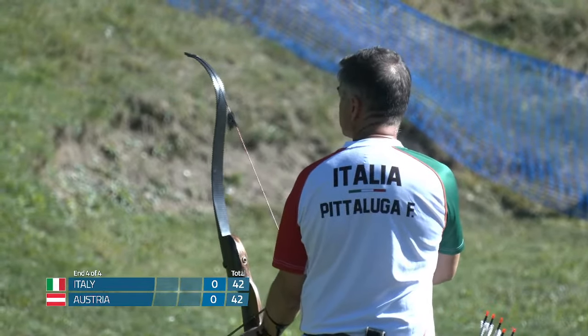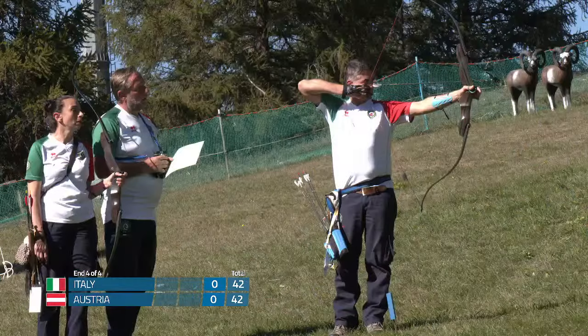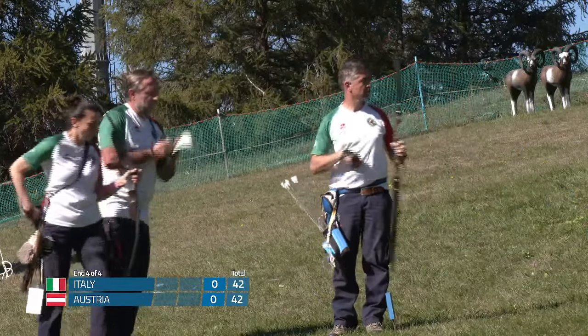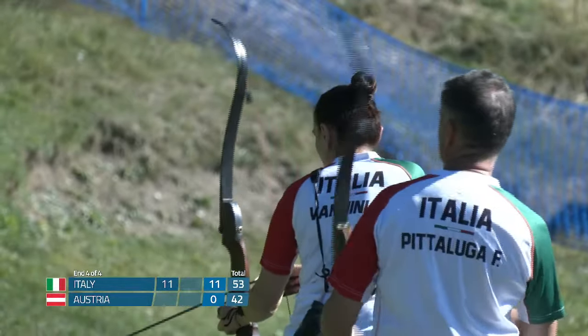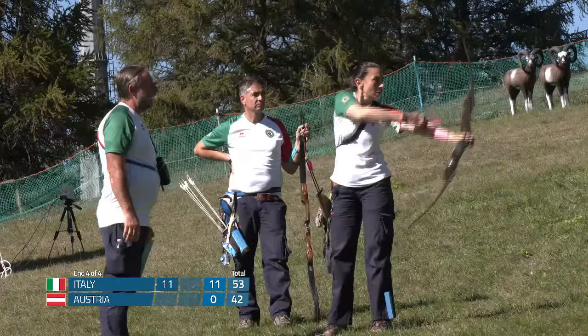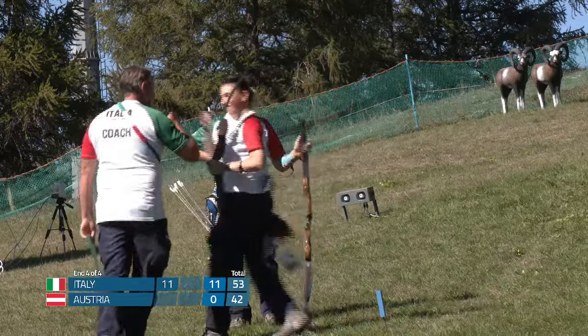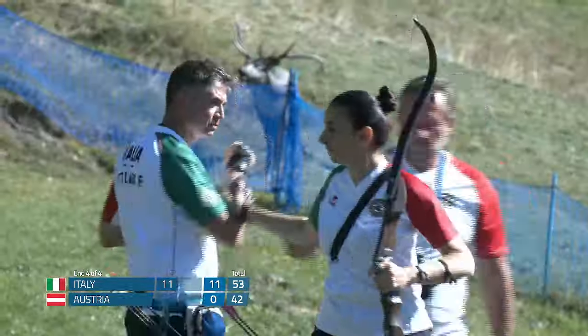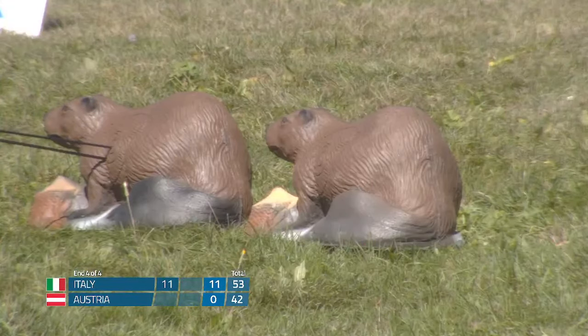So Fabio shooting first, maybe his last arrow of the match. And oh, that's an 11. That is a pretty, pretty solid arrow. Let's see if Sabrina. Oh my god, already shot. Wow, that was quick. But I think it was really good. Yeah, that's a 10. That's a really, really solid end.